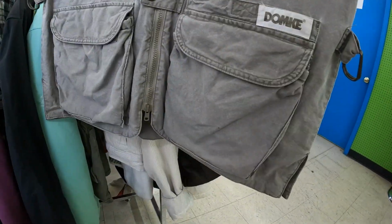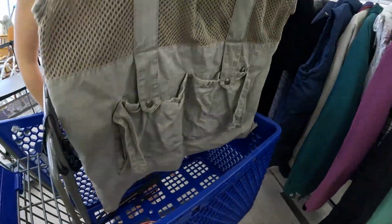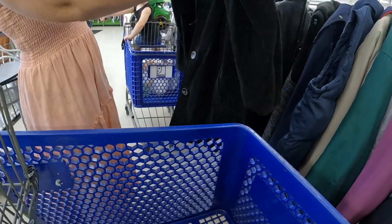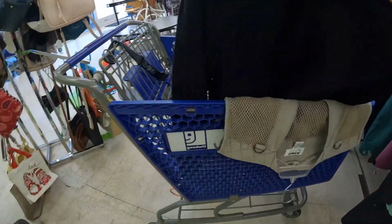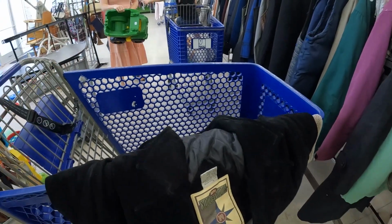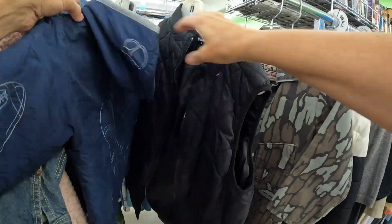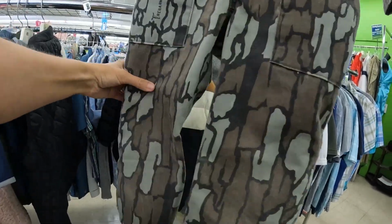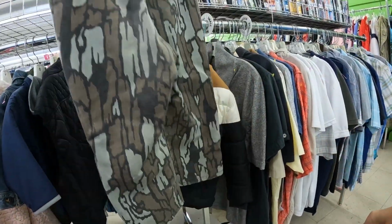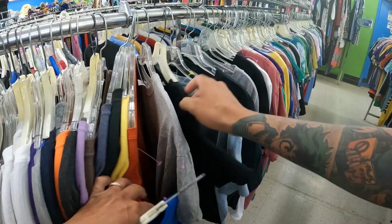Then I found this donkey vest here. It looked like a hunting or fishing vest when I first saw it, so that is why I picked it up, but it actually is a photography vest. And then our daughter likes to bring over stuff for us to look at here. This is actually a suede leather jacket, which is really awesome. And then just looking at the boys' clothes here, I ended up finding these Walls bib overalls for kids. I was pleasantly surprised to see how well these do. So in the cart it goes.